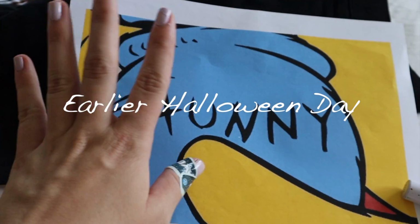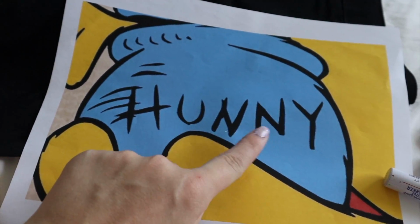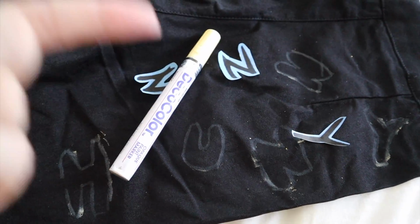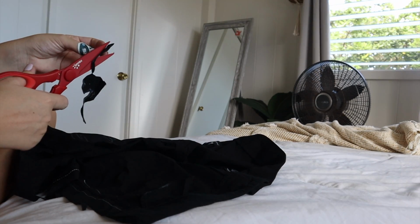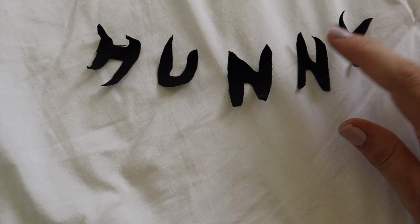So I'm almost done with Mace's costume, but the last thing I need is this cutout, but in black fabric. Okay, this is what I got. I outlined it with this marker. That's what I got. I am so proud of this. Like, what? This looks like Winnie the Pooh's honey.